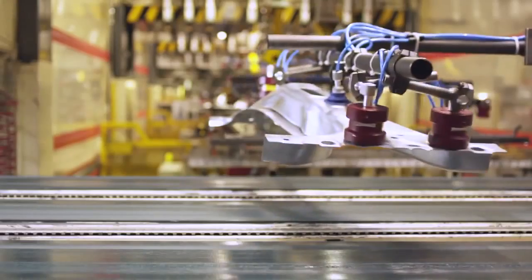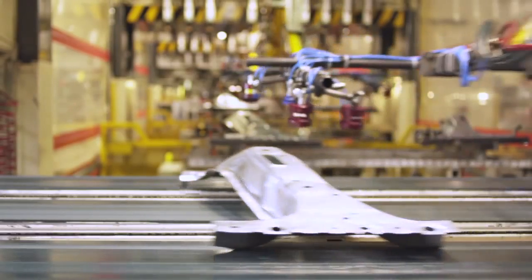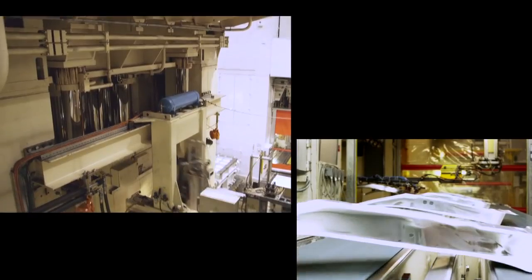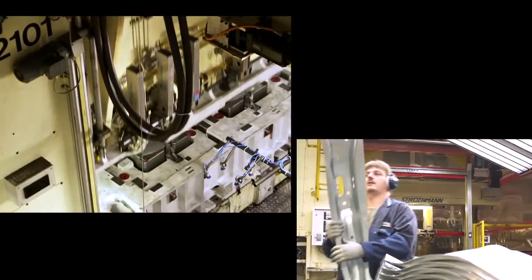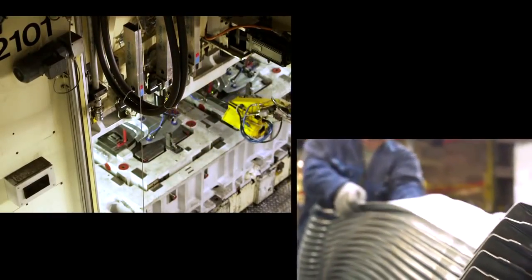Pressing tools have to endure the complete length of production of a model. Over the years, hundreds of thousands of parts press precisely to within 1/10 of a millimeter. Therefore, they must be extremely robust and precisely constructed.